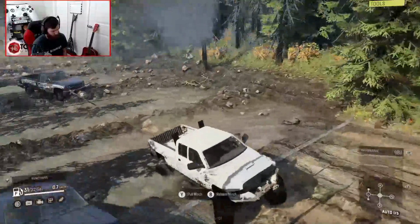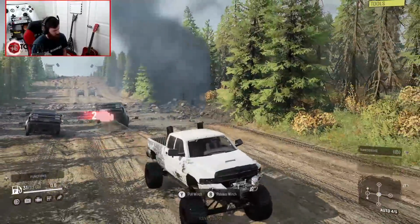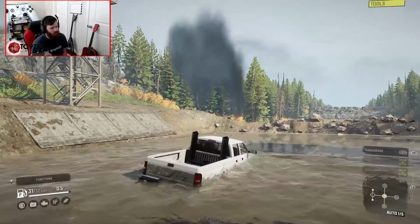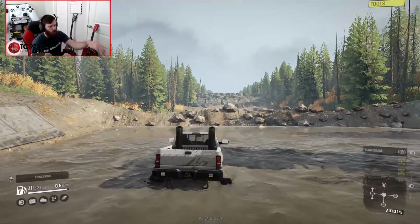Now find the grip of the front axle. Easing your way out. Good, good, good. All right, all the way through. That's towing test complete. Into the pond. The pond, again, this will always be the equalizer for anything that isn't fast enough to jump over the pond.